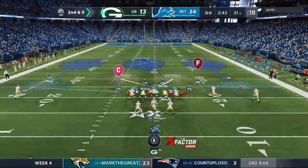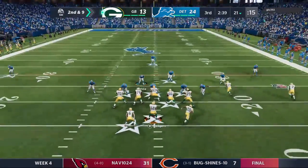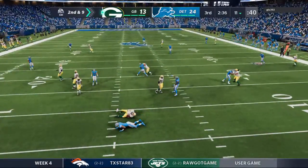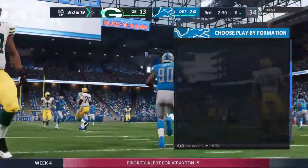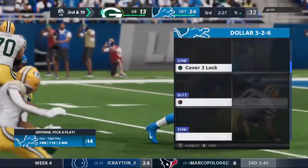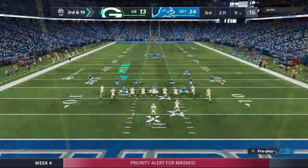Second and 9 now from the 21. To throw is Rodgers. And the Lions pressure too strong. Down he goes. Trey Flowers, the former Arkansas Razorback, in there to get him. Well, the beauty of screen passes is they take a little time to develop, and they can often hit big, but sometimes they take too long to develop, and sometimes you get sacked.